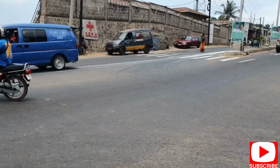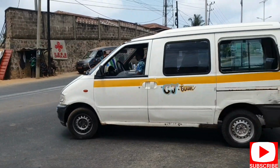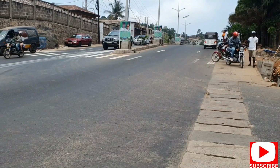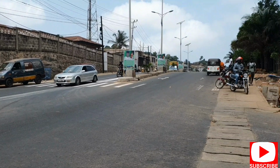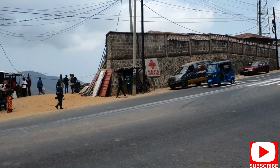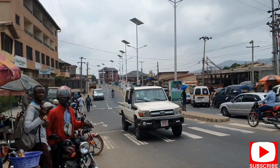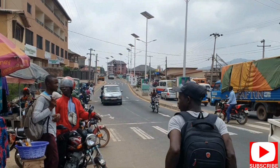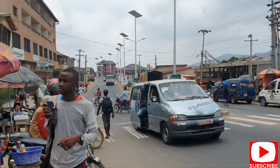So this is the main IMATT junction, or the main Regent, or this particular road leads to Hill Station, Wilberforce, Lumley, Hillcourt Road and other areas. So that is the video. So this other part, of course, you guys already know, it leads to Grafton, Regent, Bathurst, and ultimately Dewey, and also leads to the main Freetown Highway.